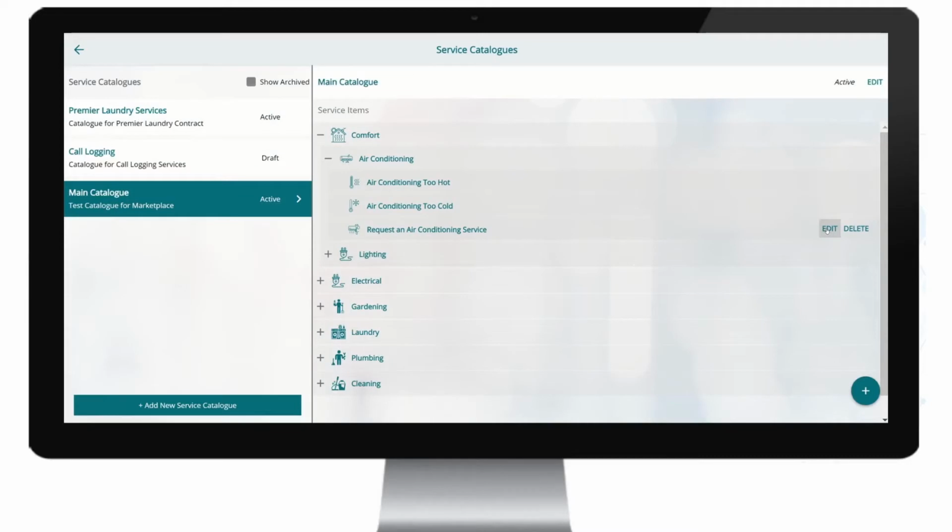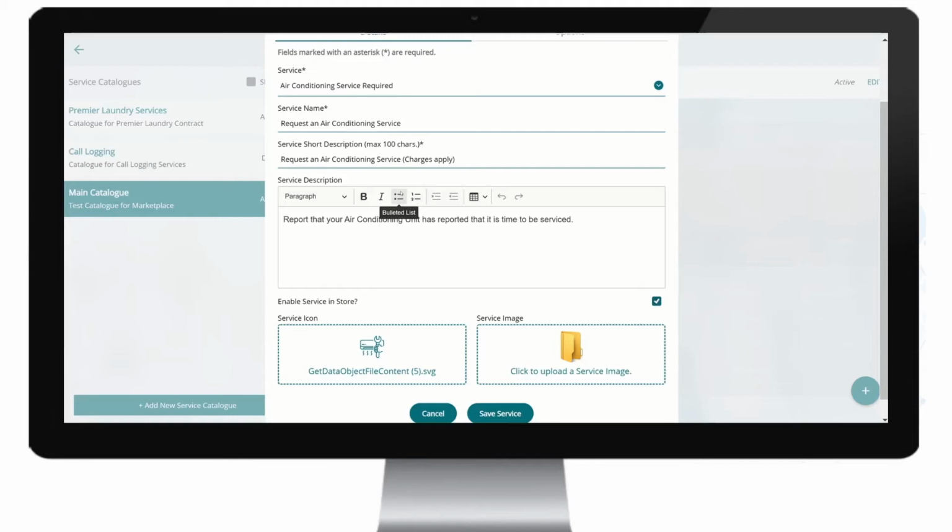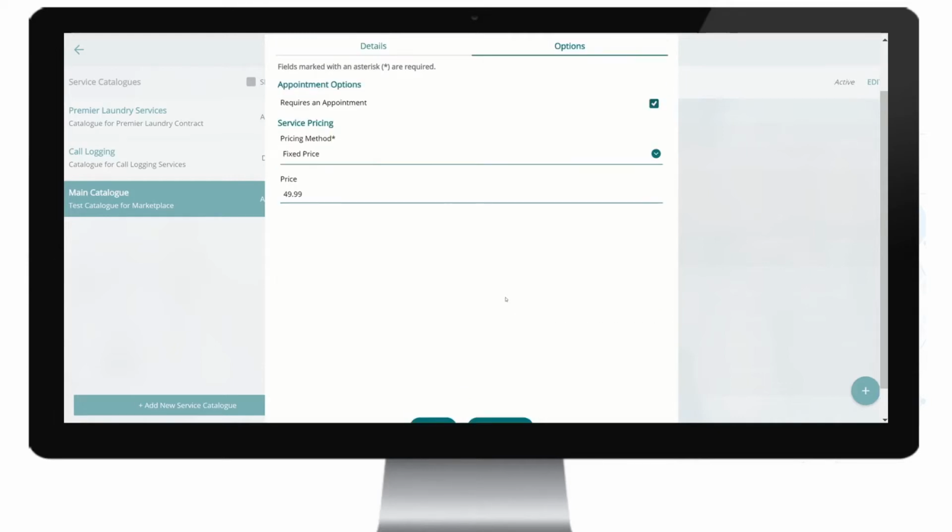And finally, if we look at an instruction set, we have the actual instruction set here at the top, and that's a live lookup to Evolution. We're able to customise the name, short description, long description, and upload some custom imagery here at the bottom. If we scroll to the top and to the Options tab here we can select whether the task will require an appointment or whether there's a price associated to it, and I'll talk more about both of those later on.